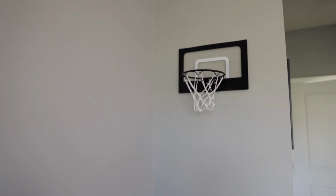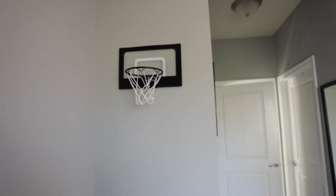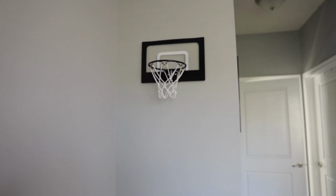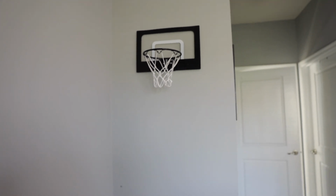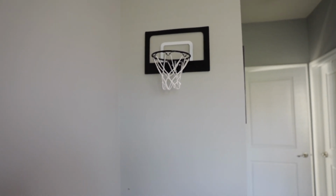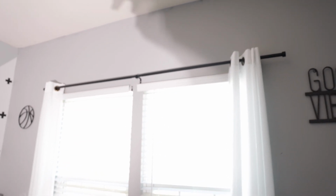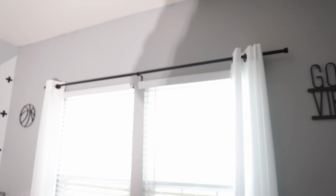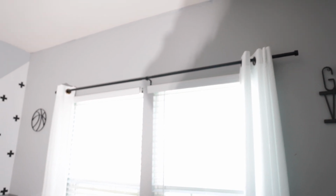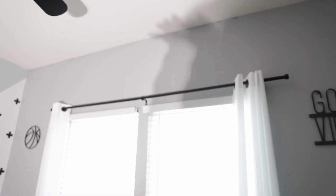Okay, then we come over here. We've got this basketball hoop that is actually supposed to go over a door, but I really wanted it to hang on the wall. So TJ took out the pieces that go over the door, and he hung it on the wall. I thought that was really neat. However, I feel like I might want to move it maybe above the curtain area, or put something up there because it just looks kind of empty. So I don't know. You guys let me know what you think. Should I leave that empty, or should I move that or put something up there?